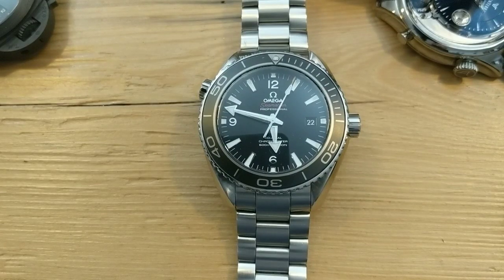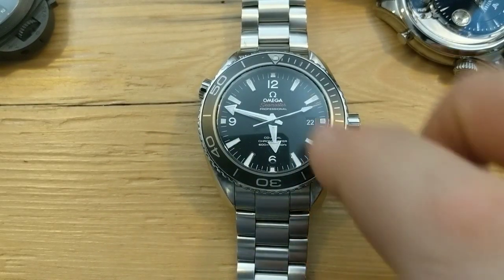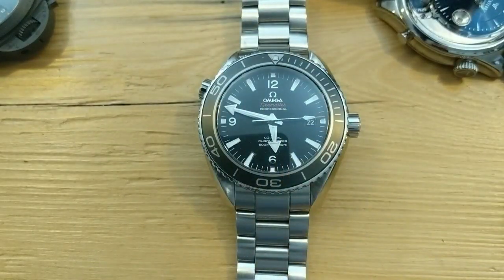So, 45.5 millimeters from case extremity to case extremity, not including crown. Also, we have a helium escape valve over here, and a ceramic bezel, which gets scratched. This is not the liquid metal version that Omega currently offers. So this is the Generation 2 Seamaster Planet Ocean from 2011. I believe they originally came out in 2005, which was Generation 1. Both versions were featured in James Bond movies, so they're Bond watches.